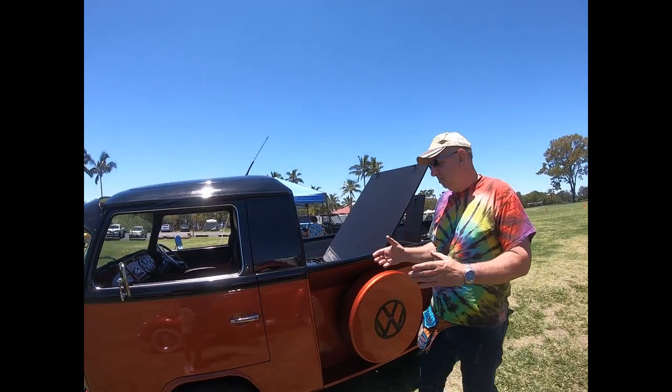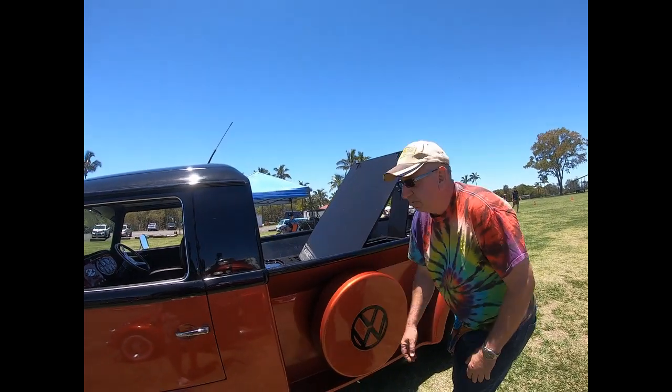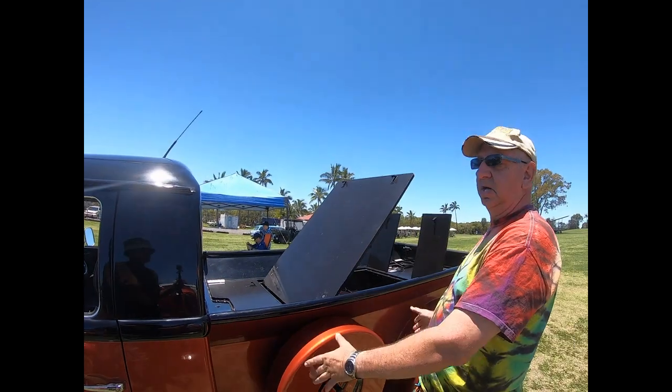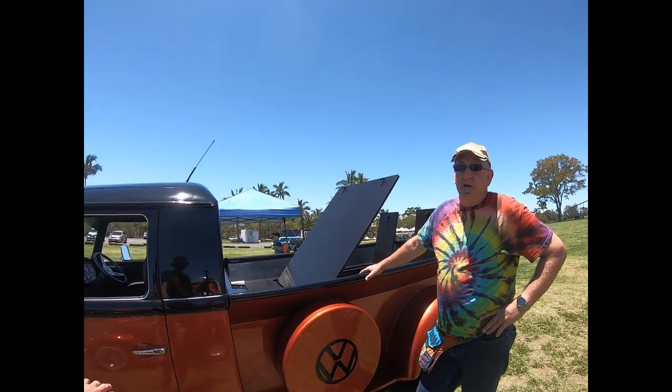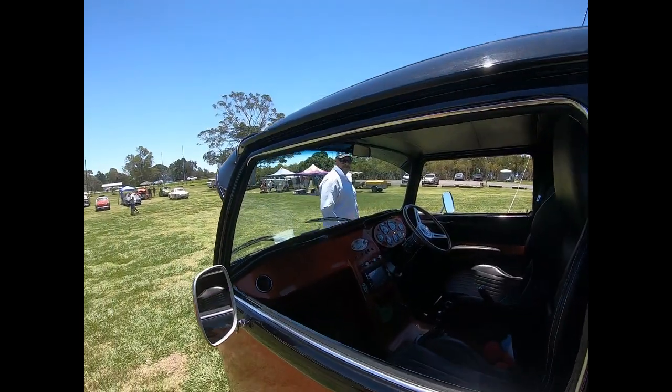When I actually got it, it was a job already in the process. But when I got it, this back wheel was about here. Someone had actually cut it, so it was like a shorty. I've actually added 800 mils into the centre. So how would it compare now to a VW wheelbase? It's basically back to standard length.